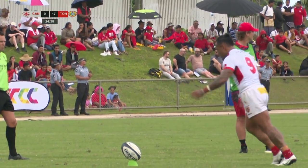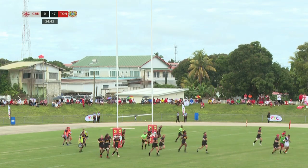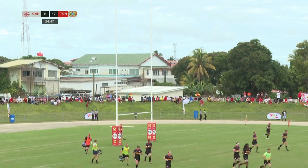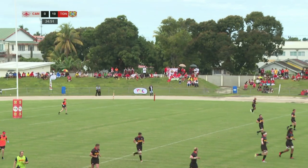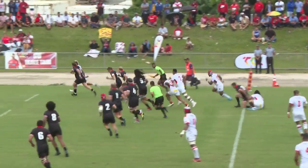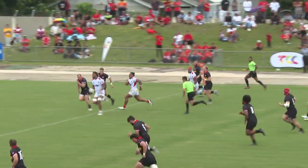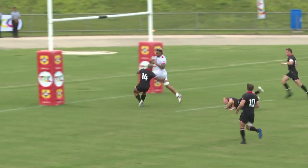I think a lot of messages have been sent by the coaches inside. They need to stick to their structure at the moment. Obviously, players get excited. They're going away from the normal structure they're trying to get right. Sonatane there with a successful conversion, and Tonga now leading 19-0.